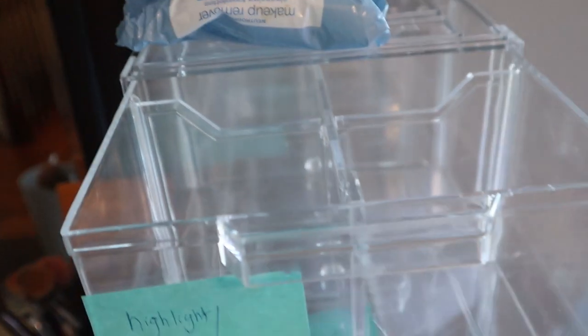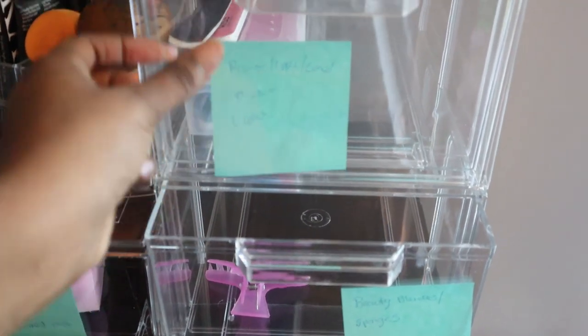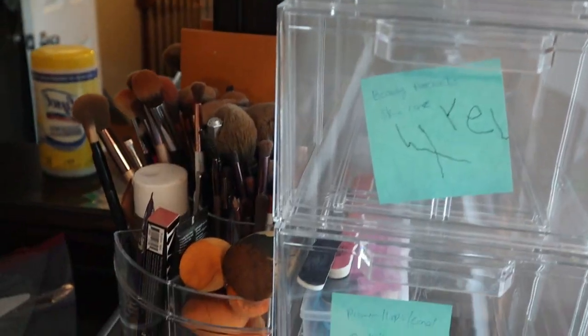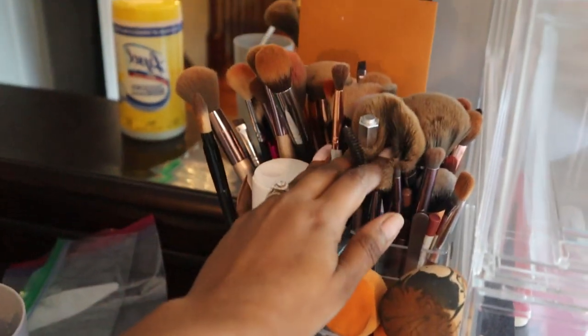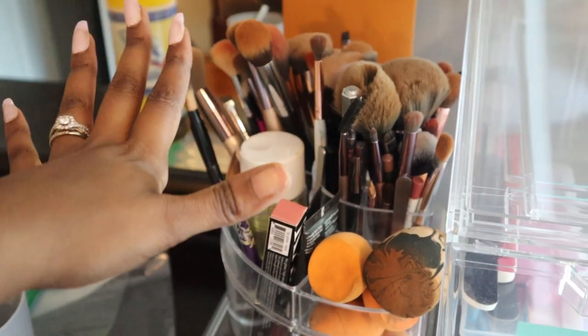You could buy dividers that go in them to separate your makeup and stuff like I did here. I already pre-labeled them for everything that I want to go in the containers. It may not work out that way, I may switch it up, but as of right now, I have them pre-labeled. Do not pay attention to my brushes. I need to clean my brushes. A lot of them are dirty.